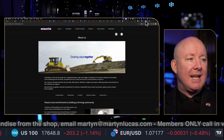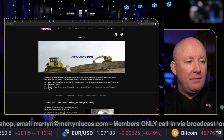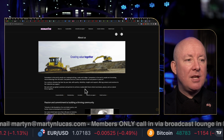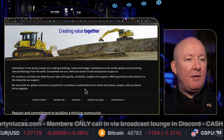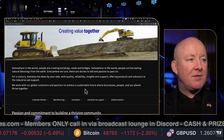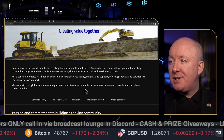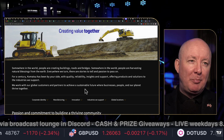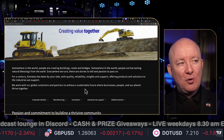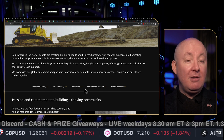Creating value together. Somewhere in the world, people are creating buildings, roads, and bridges. Somewhere in the world, people are harvesting natural blessings from the earth. Everywhere we turn, there are stories to tell and passions to pass on. I like that. If we were a poet, I'd buy it. But of course, we're not a poet. We're a business. What's going on here? I like it though. It does sound nice.